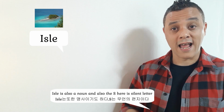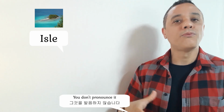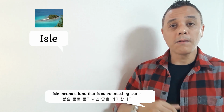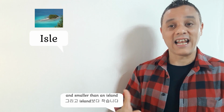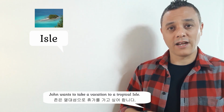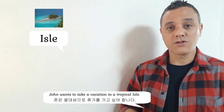Isle is also a noun, and the S here is also a silent letter. You don't pronounce it. Isle means a land that is surrounded by water and smaller than an island. For example, John wants to take a vacation to a tropical isle.